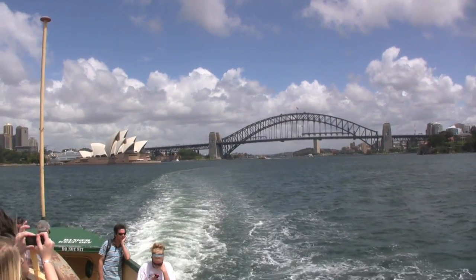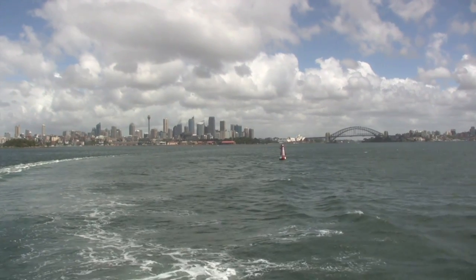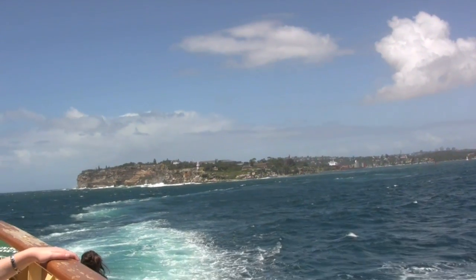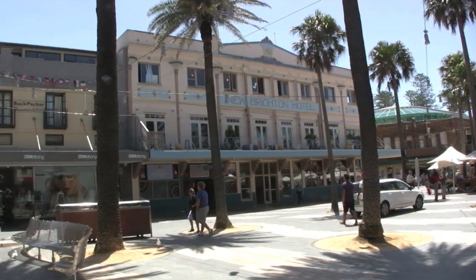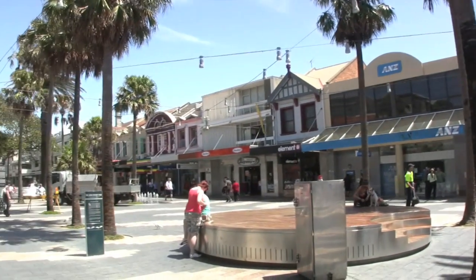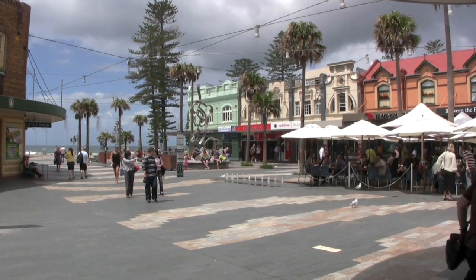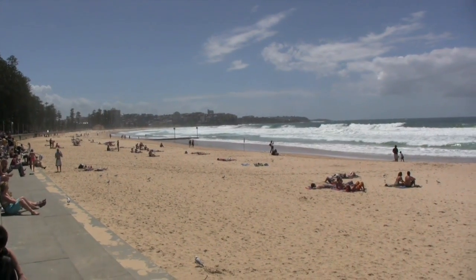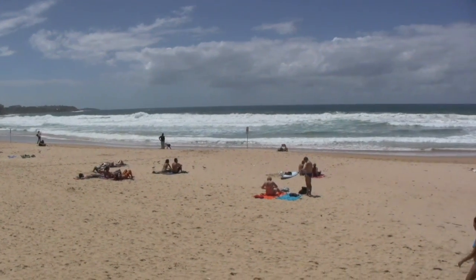On the Sydney Harbour ferry to Manly. We have to pass over the Sydney Heads, where the water can get quite choppy. Manly is best known for its wonderful beach, which is also apparently very good for surfing.